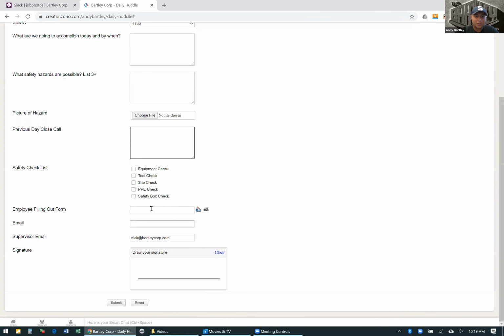For the employee fill-out, they put in the name of the foreman, and the email and other details come up with whoever's logged into the account. Then the foreman will sign and submit. Once that gets submitted, it gets sent into our office. We see that they've completed their daily huddle, and we know they're good to go for the day.